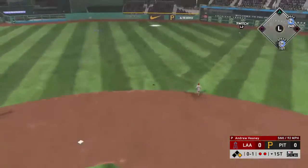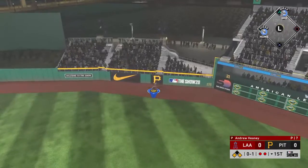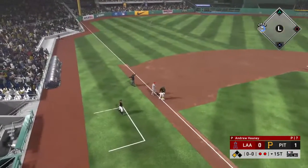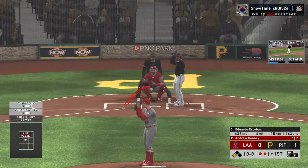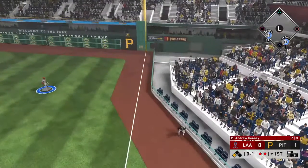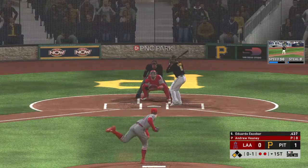A swing and a drive sent out toward the gap. Back goes Taylor, but he won't get there as it lands just shy of the wall. Throw to third, but he's in there as they jump ahead with a run scoring on the play. So here's Eduardo Escobar. Well hit to right, but that's a foul ball. Trying to cash in here in his first at-bat with a runner at third and two gone.